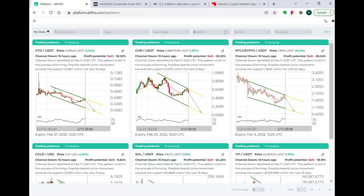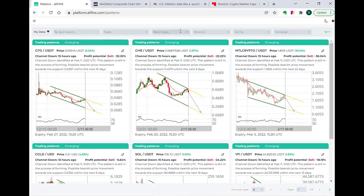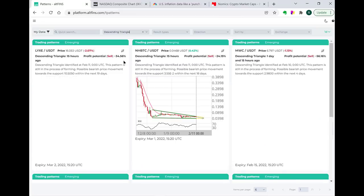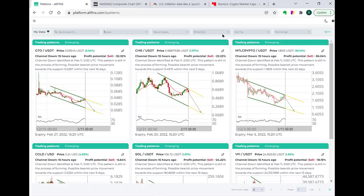So what could we short sell? I mean, there's a lot of opportunities here. You can see with decent potential upside, short selling, and a lot of them are channel down patterns. If you have a specific pattern that you prefer, right here, you can do those as well. Ascending triangle, descending triangle, and so on. We may not always identify all of the patterns, but the system tries.